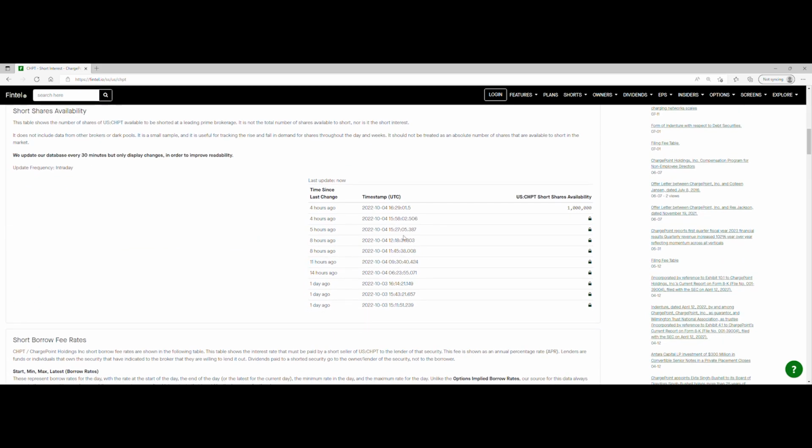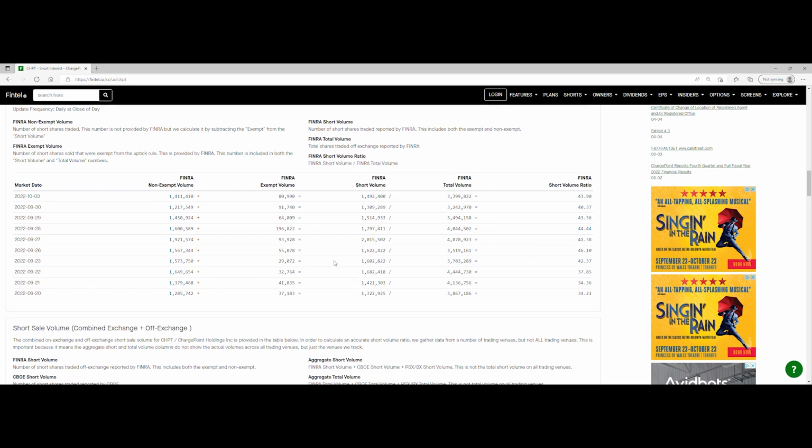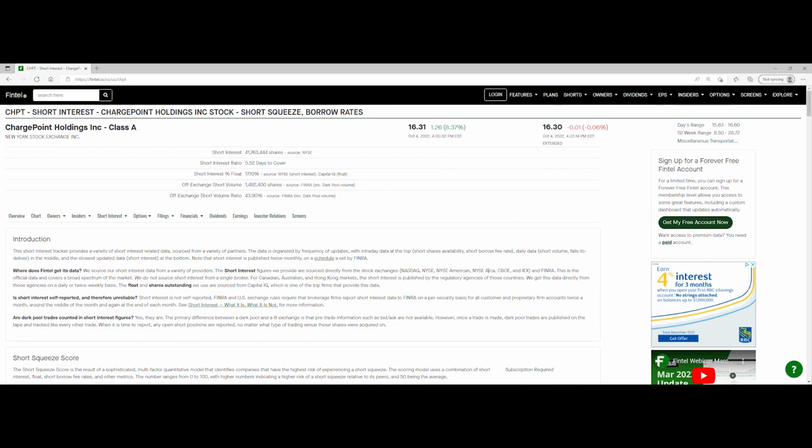Now, when we take a look at the short interest, the off-exchange short volume ratio is at 43.90%, and then for the off-exchange short volume, it is just over 1.49 million shares. Scrolling down on the page, the short shares availability is at 1 million, updated just now, and then for the short borrow fee rate, it is at 1.90%. When we take a look at the history of the short volume, we can see for the close of the 30th, it is at 40.37, and then for the close of the 3rd, it is at 43.90. So we see it went up a bit, and then when we take a look at the short interest percentage of the float being at 17.10%, Chargepoint does continue to have short squeeze potential.